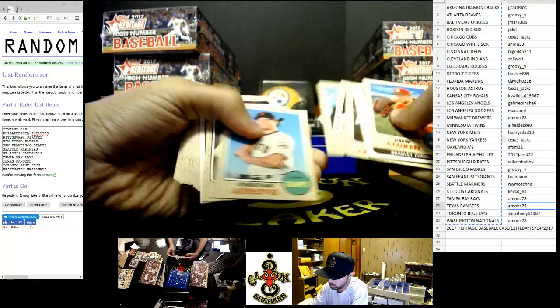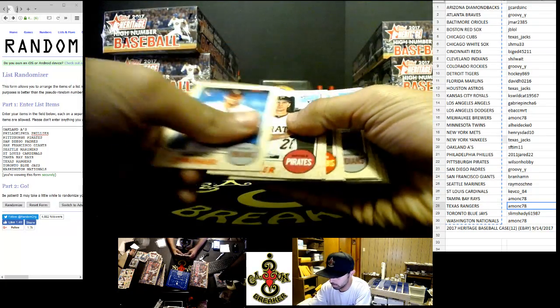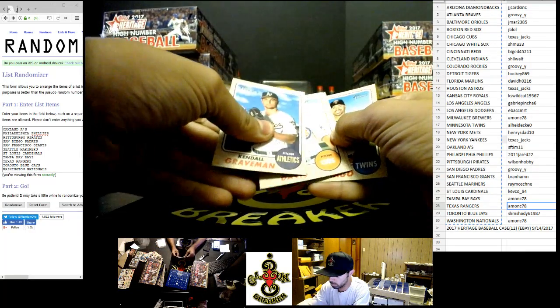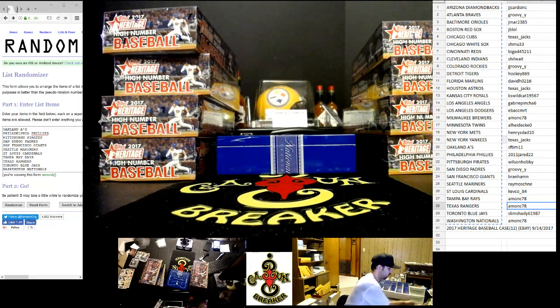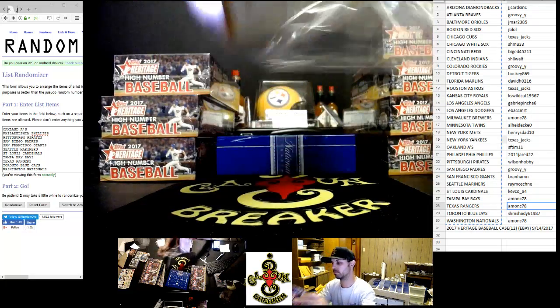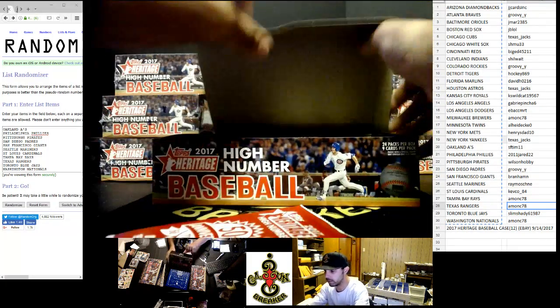$9.99. Dansby Swanson. All right, four down, eight to go. Oh, we got a midget this time. We got a midget.